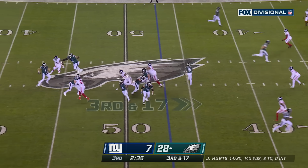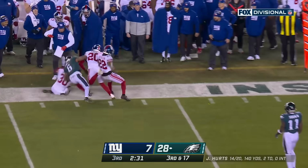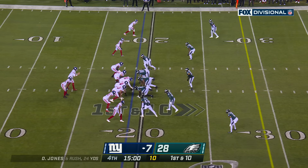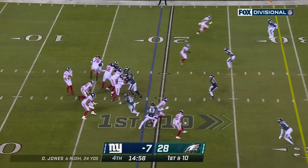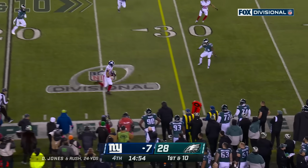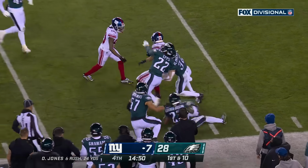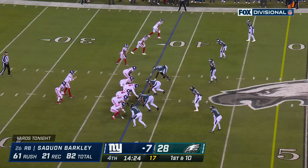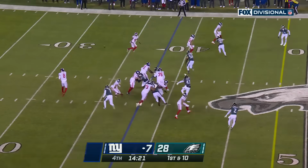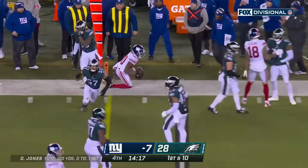On 3rd and 17, they rushed 4. The crosser's Smith. Darnay Holmes. Breakfast, lunch, and dinner getting ready for the divisional game out there. 4th quarter begins with Daniel Jones checking it down to Saquon Barkley. Barkley over Gardner Johnson and got extra from there. Outside Richie James. He's had the best game of the receivers.